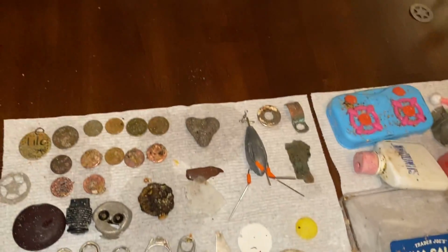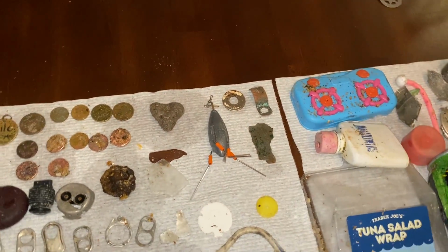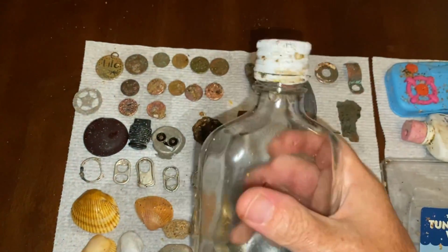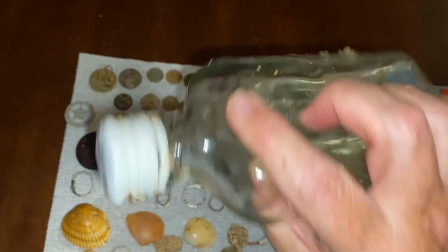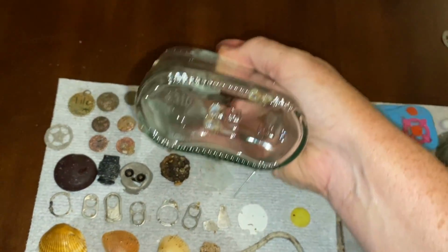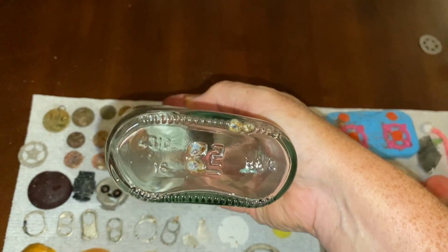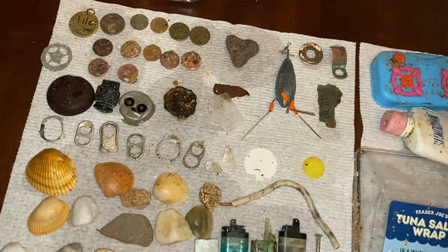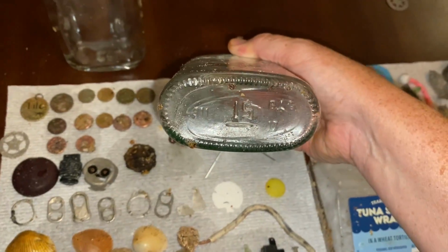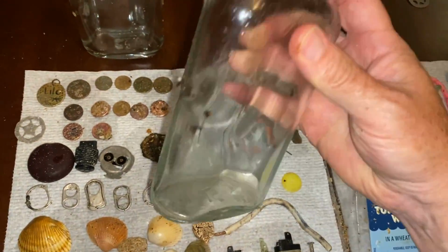And then another piece of deja vu was when I got this Havana Club bottle. Somewhere on it says Havana Club. So I got that. And on a previous hunt, I think a few months ago, I think at the same beach or close to it, I got this Havana Club.